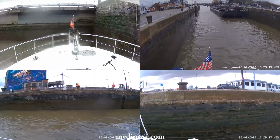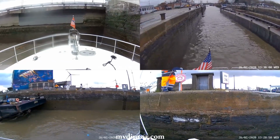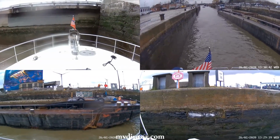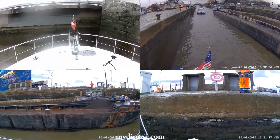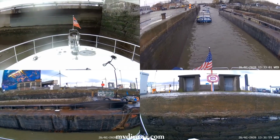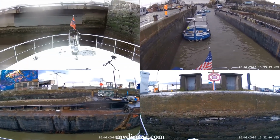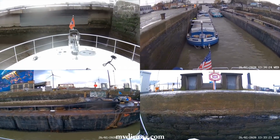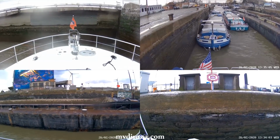A large commercial barge is coming in behind us, and we'll pull up to the front of the lock on our port side. Two smaller barges are following, and will tie off to the wall directly behind this. And beyond them, a fourth boat is entering on the far right, followed by another large barge at far left.